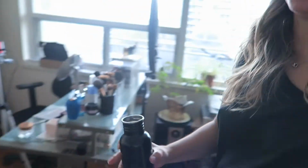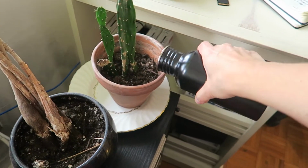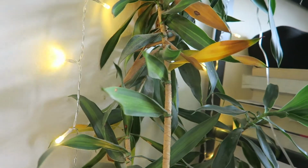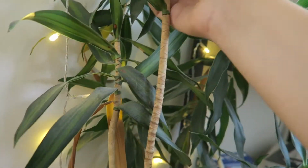Whenever I have water bottles that still have water in them, or glasses of water that we leave out overnight that need to get dumped down the sink, I always just take that opportunity to water my plants. Oh no, this whole branch is turning yellow. No, why is that happening?